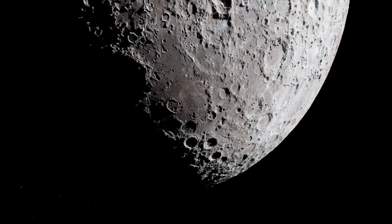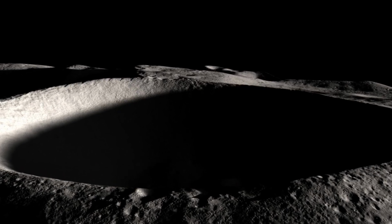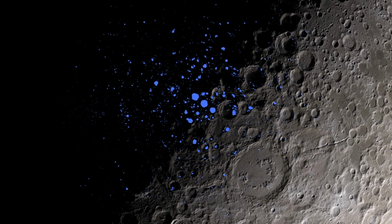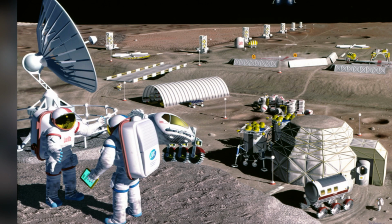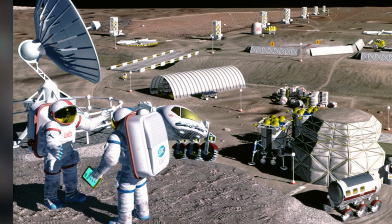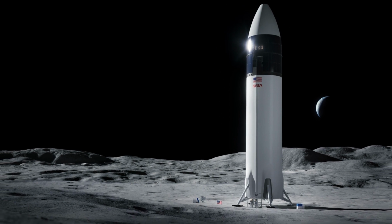There are certain areas on the moon called permanently shadowed regions, or PSRs. These are spots inside craters that never get any sunlight. Many believe these PSRs are like ice storage lockers on the moon, and astronauts could use the ice for water and even as fuel for rockets. This is important for future missions to the moon and beyond, like going to Mars.